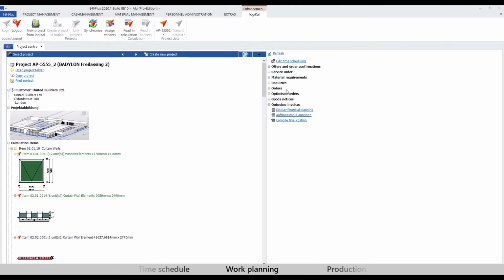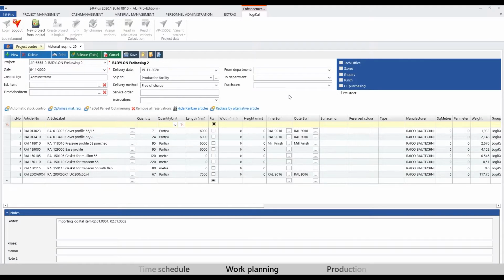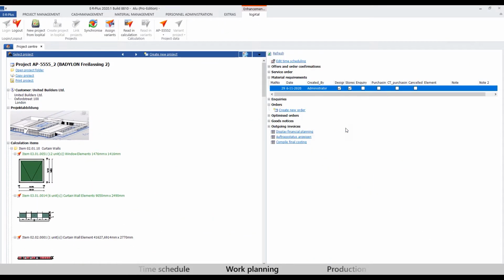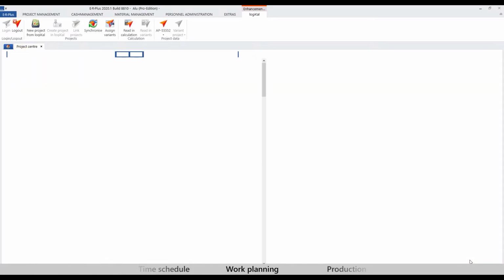The architect has chosen profiles with a rather long lead time. In order to prevent later scheduling problems, we have the option to pre-order this material in advance from our supplier. We therefore place a purchase order for the estimated quantity. Now that this has been done, I hand over our Badylon project to our technical department, which now takes care of the measurements and the technical detailing.